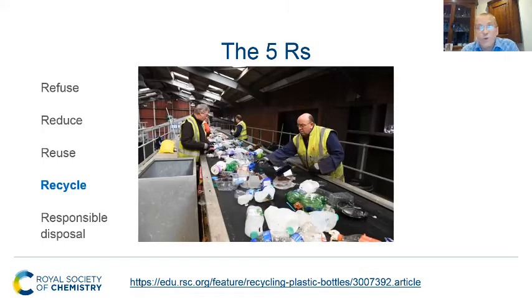And that's what happens when your plastics arrive at the recycling centre. The first level of separation is a physical, manual separation where people see what's going past them on the conveyor belt and separate them off as much as they can.